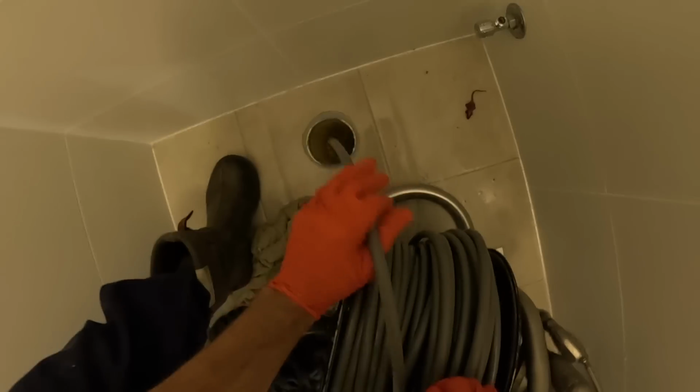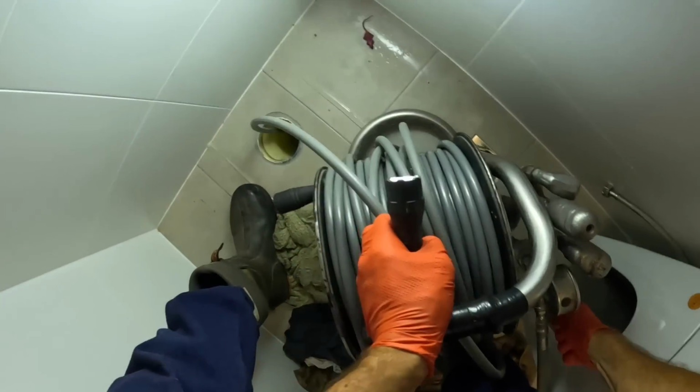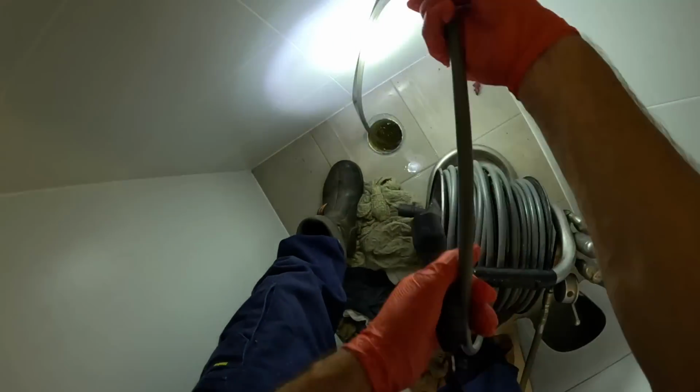so we'll push down as far as we can to the blockage, as not to flood the premises again. Okay. Feels like we might be on the blockage. We've probably gone down about 7 meters. We'll turn that on. There we go. On the count of 3. 1, 2, 3.